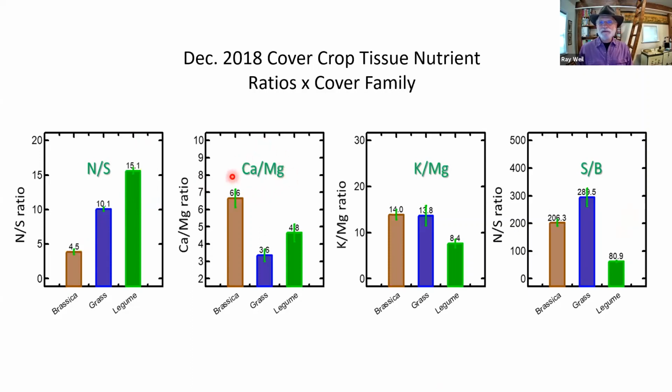For calcium, the calcium to magnesium ratio was distinctly higher in the brassicas. The potassium to magnesium ratio was distinctly lower in the legumes, because the legumes do have difficulty competing and taking up potassium. And the sulfur to boron ratio was distinctly higher in the grasses.